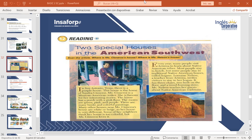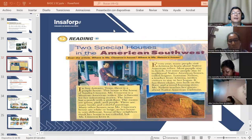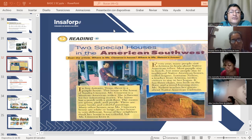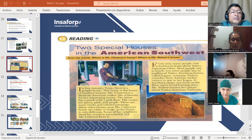Let me see. Dice, in San Antonio, Texas, there is a purple house. This house is the home of Sandra Cisneros. Miss Cisneros is a Mexican-American writer. She is famous for her interesting stories. The house has a porch, with a pink floor. The rooms are green, pink, and purple. There are many books and colorful paintings.